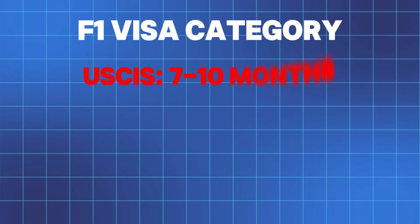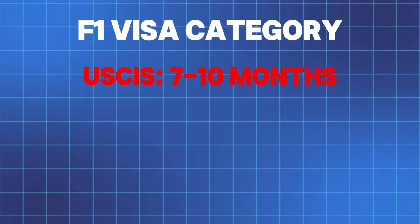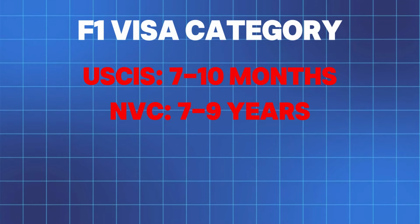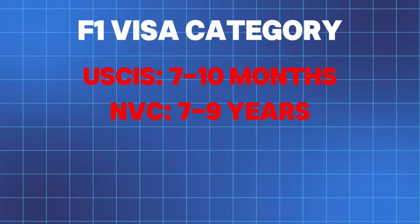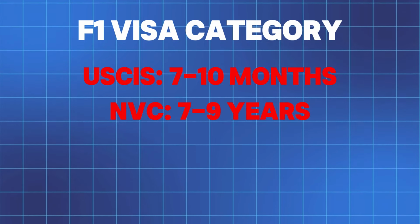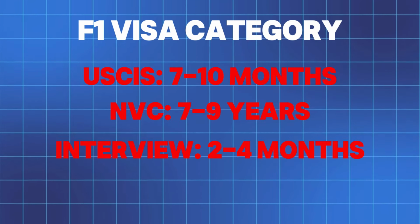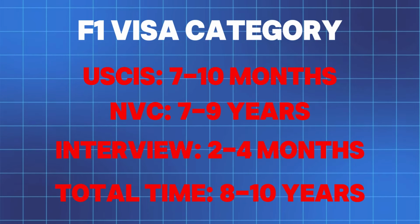USCIS can take 7 to 10 months to work on the case. Once the case is approved, NVC can take 7 to 9 years before scheduling the interview. So basically it is 7 to 9 years for the case to be documented to qualify, because visa applicants have to wait until the visa number is available, and after that NVC can take another 2 to 4 months to schedule the interview. So the total estimated time for this category can be 8 to 10 years.